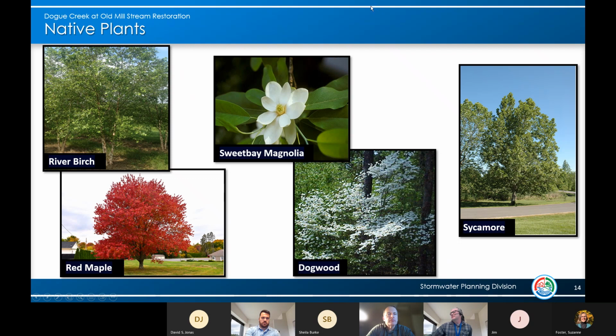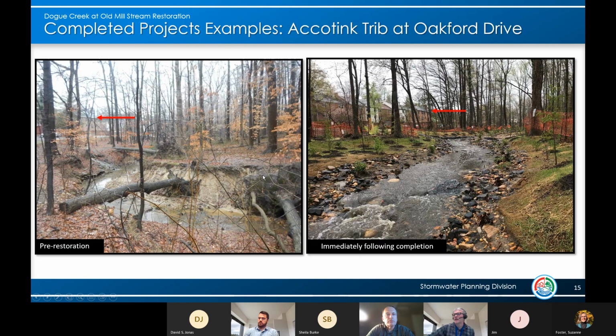And here are some examples of just pretty pictures that look good. These obviously will take a while to get this pretty, but these are some examples of what we want. We will plant native trees and shrubs and grasses and other herbaceous layer in this restoration for our planting plan. So we take an assessment of all the neighboring trees and plants in the area, and that's the basis of our palette for what we are planning to put in for the stream restoration.